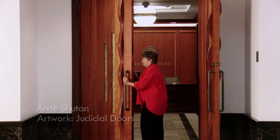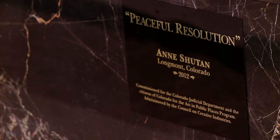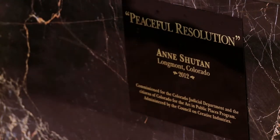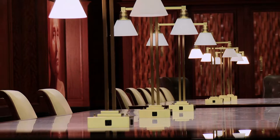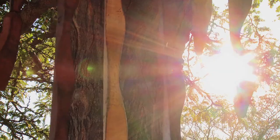I'm Anne Schutan, and these are the justice doors for the new Judicial Center that I've created, and I'm making wooden waterfalls for the law library. This is called Peaceful Resolution. Doors and the back panels in the library are all from one tree.